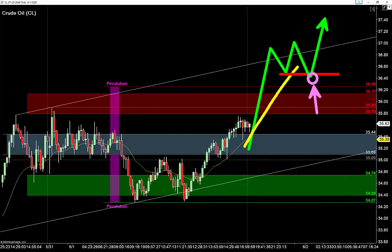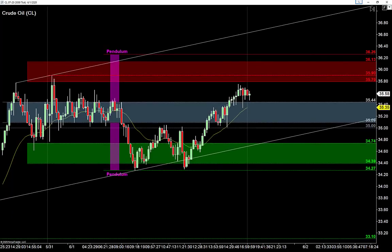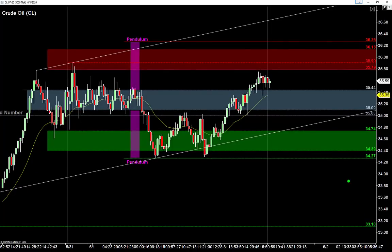There are a lot of other patterns we may look for, like spike and channel patterns or flag patterns on the breakout here, but I'll go over more details on all the other variables that may come up. There's always potential for other variations of this, and we can talk more about that as we get in the trade room tomorrow morning at 8 o'clock Eastern time.